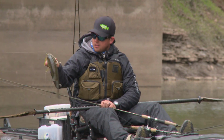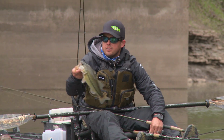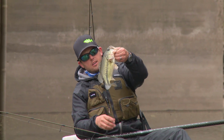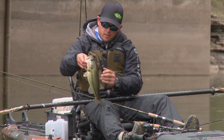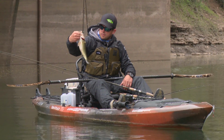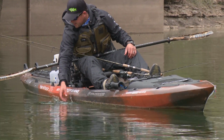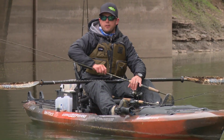There you go. They're getting bigger. Nice one there. Not too big, but they fight good, man. Caught that on the worm too. Let him go. The water's so clear right here. You can see 6-7 foot easy right here.